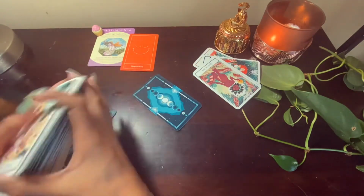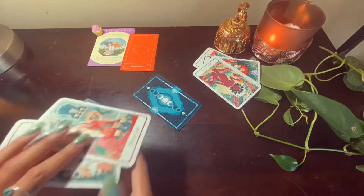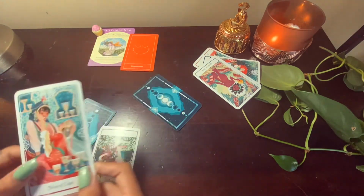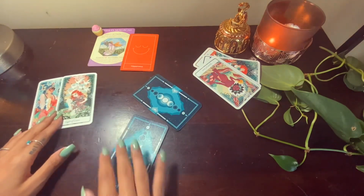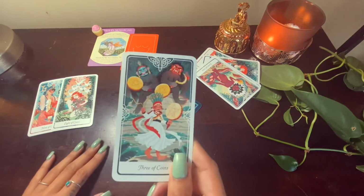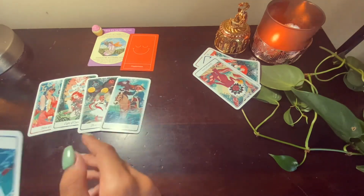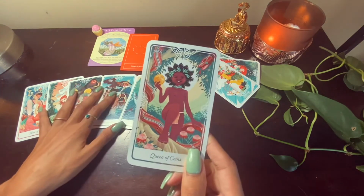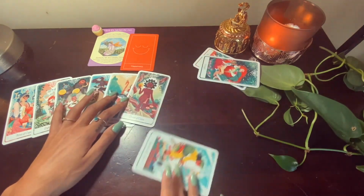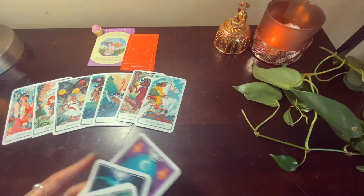Whoa! All right. I got some cards on my floor, so give me 1 second while I get those. Okay. 9 of Cups. I love the 9 of Cups. You guys know. The 8 of Coins here. We have the 3 of Coins. The Knight of Cups. The Chariot. The Queen of Coins. The Knight of Swords. Wow, there's a lot of cards.